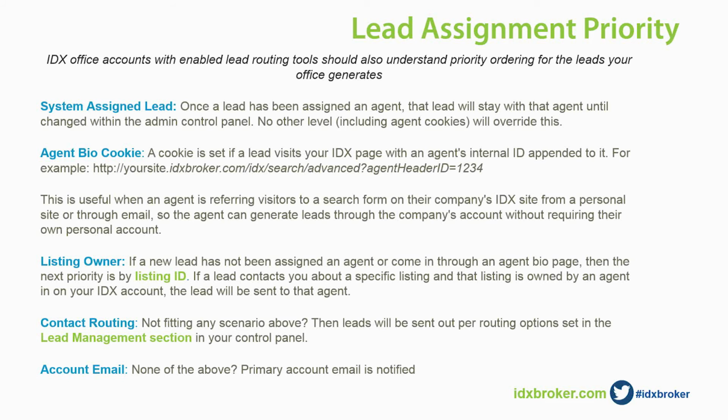Agent bio cookies are the next priority. A cookie is set if a lead visits your IDX page with an agent internal ID appended to it. This is like what we were talking about earlier: if you have your agent code added to the end of a URL string, that gives you priority with this lead. This is useful when an agent is referring visitors to search on their company's IDX site from a personal site or through an email. That lead came from a different site but ended up on the company IDX site, so it should probably stay with the correct agent. Again, this is something that's case by case.